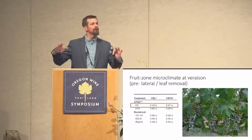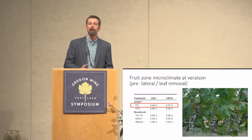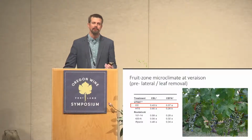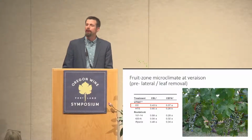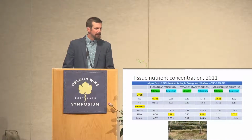So again, this is not with us intervening. These are all proactive measures. This is just letting the cover crop or the herbicide strip or the rootstock take their effect on the canopy architecture. And so we thought this was a positive response to see that growing vines with the cover crop opened up the fruit zone a bit without us intervening at all. And rootstocks didn't have any effect on fruit zone microclimate.